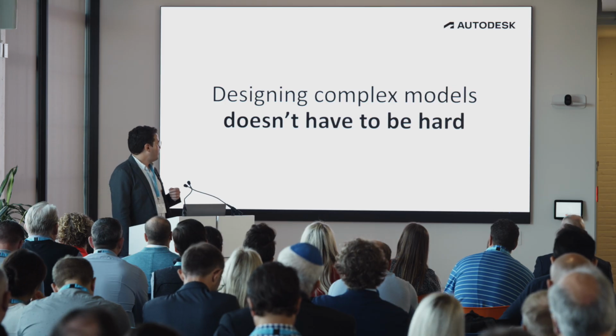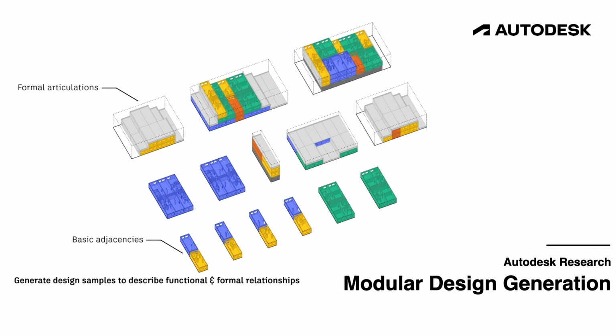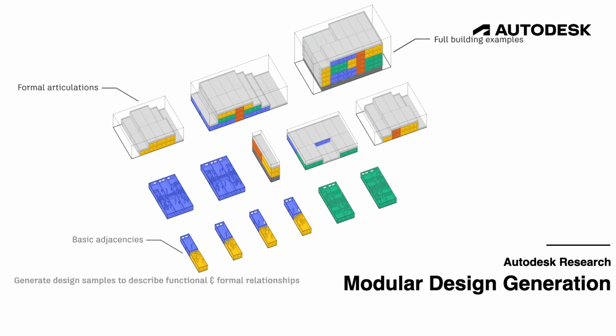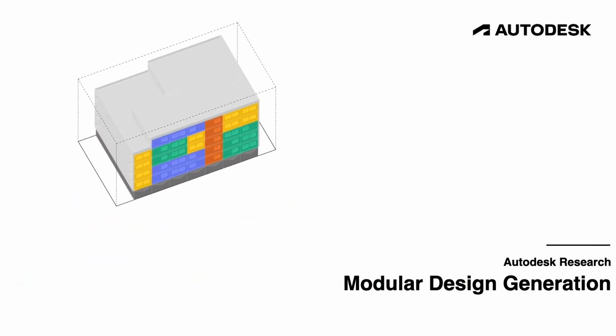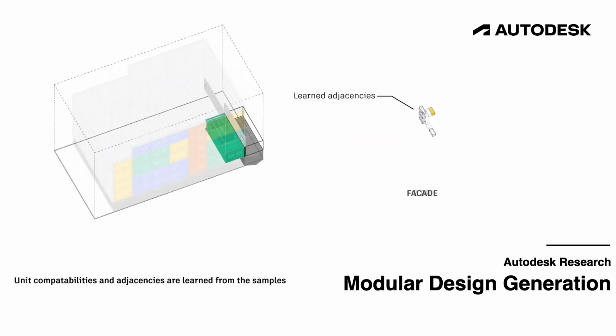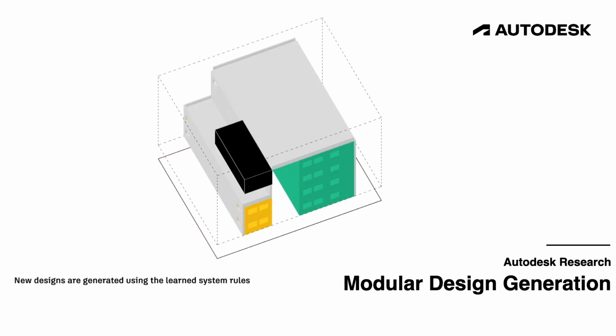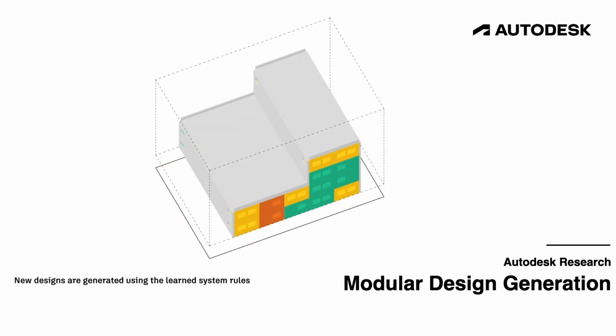So we've been working on a prototype with this modular company where all the inputs are just their unit catalog, and all they have to do is provide some examples of designs showing how things fit together. They don't have to do any rules or anything like that. And then the system's able to digest this. It's scanning and finding all the right relationships and constraints, extracting them out, and then it's able to generalize this back and create new buildings from this.